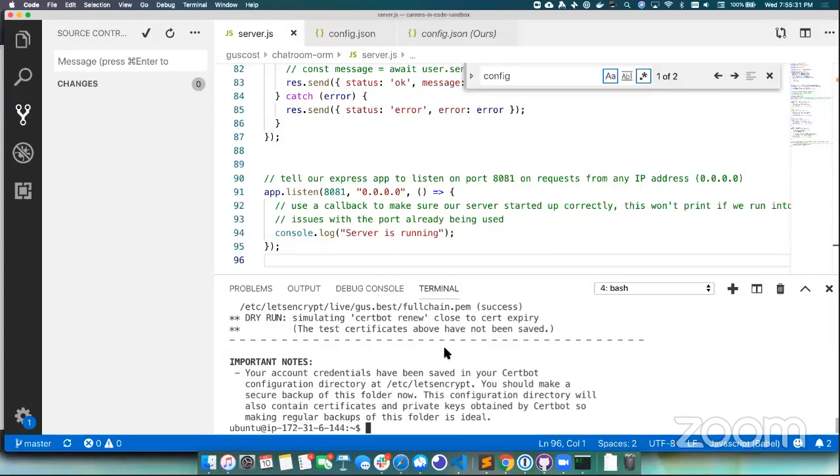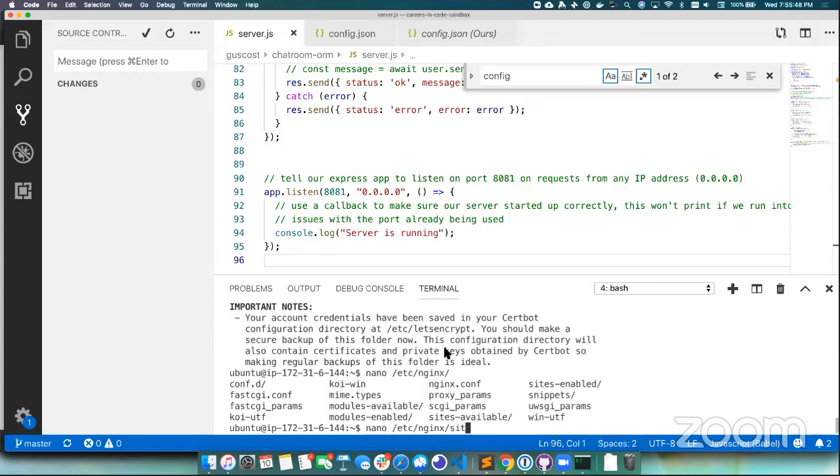So we're going to do nano, sorry. We won't do vim. We'll do nano /etc/nginx/sites-available. So this is where the Let's Encrypt setup places your default configuration, /default.